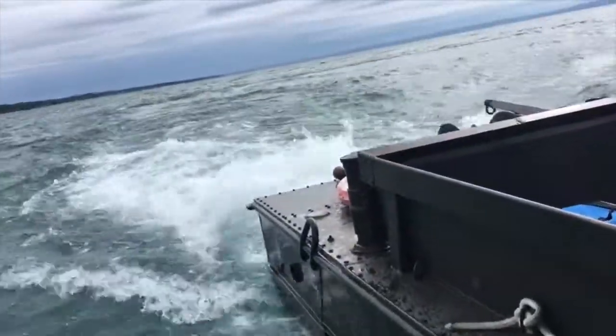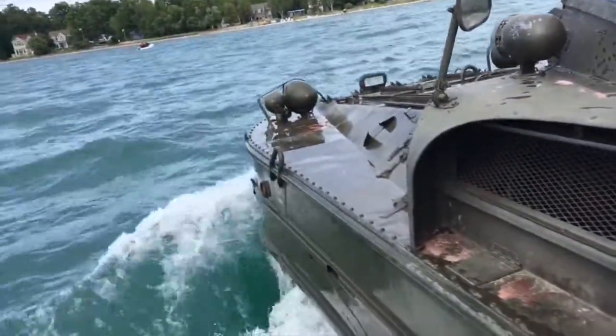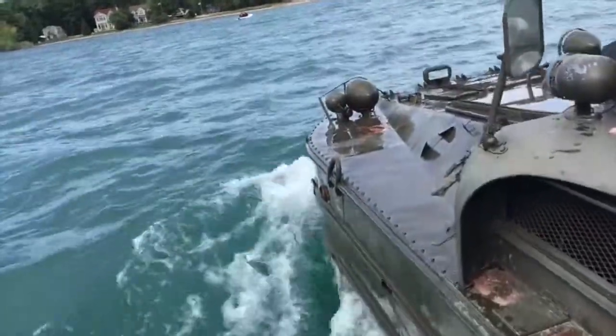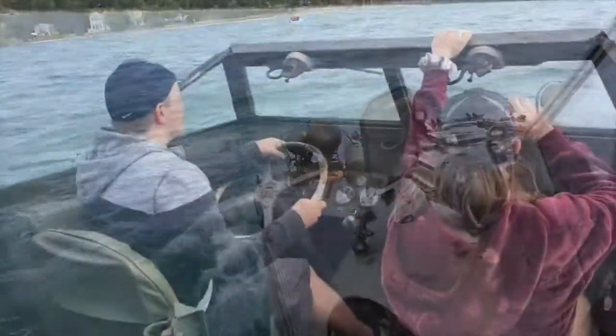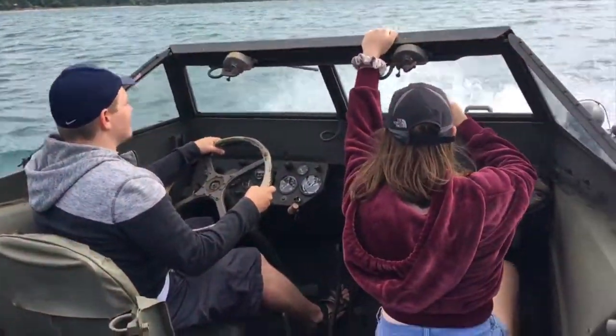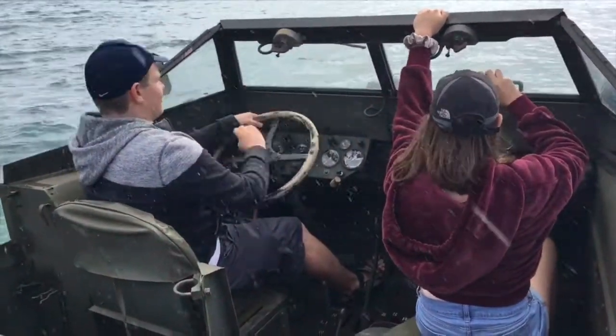The DUKW is capable of operating in open water in rough seas. All 6 wheels drive the vehicle while on land, and an independent propeller is the primary method of movement in the water. The vehicle has a top speed of approximately 6 miles per hour in the water and about 45 miles an hour on land.